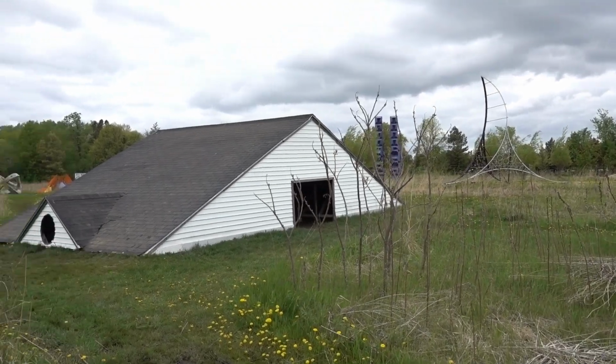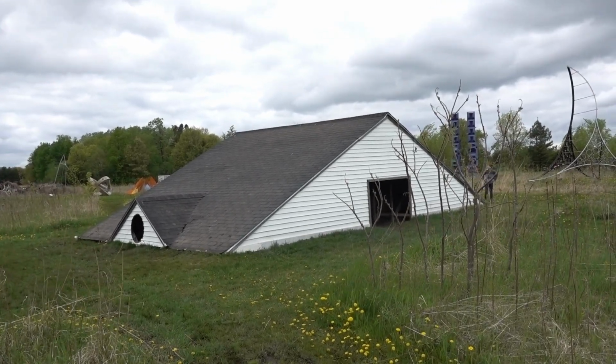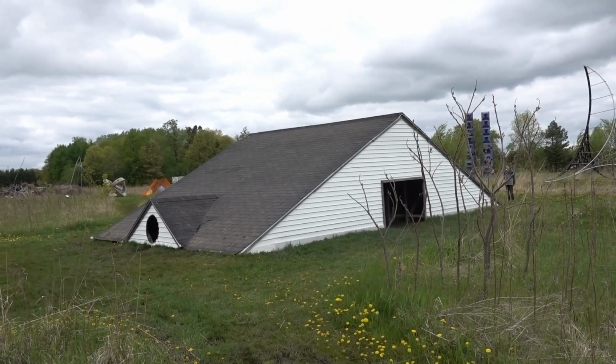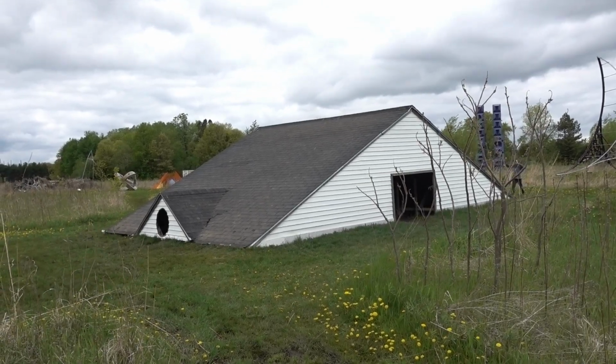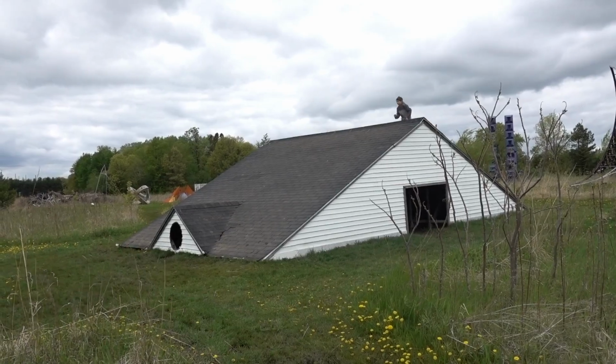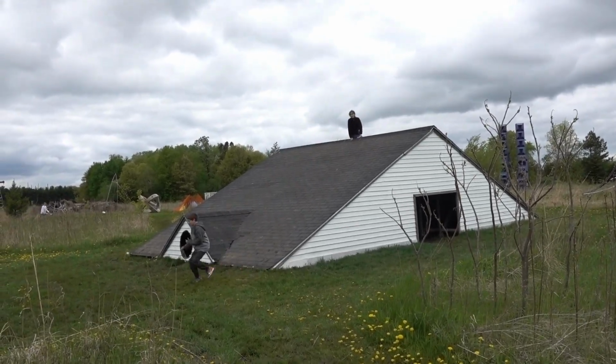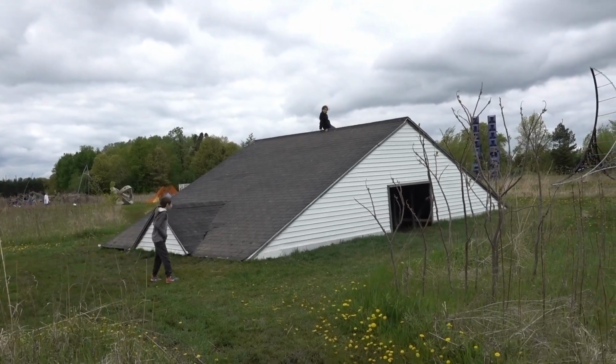There's a lot of movies and TV shows where a character will go up onto the roof and do their thinking. Here's one where you don't need a ladder to do it. This is a wonderful little piece. I don't know how you get into the house, but once you do, it's very well insulated.